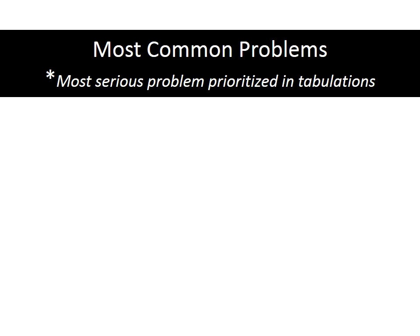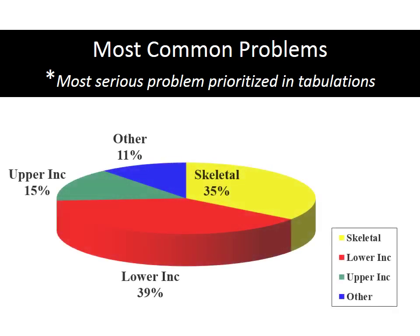The most common problems that we're going to look at came from this study. The patients had multiple orthodontic issues when they presented. However, in the study, we just looked at, for the time being, the most serious problems to prioritize those in our tabulation so that we could learn from those. The pie chart that you see summarizes these findings. The pie chart shows that the 3 main problem areas were lower incisor crowding, skeletal problems, that is anterior, posterior, transverse, and vertical problems, and then upper incisor crowding. The other category, up on the left-hand side of your screen, 11%, included periodontal issues, restorative issues, and TMJ problems.